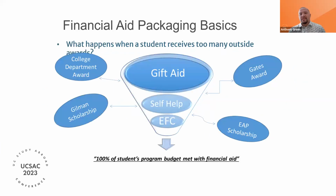All right, so what happens in the event a student receives too many outside awards? As we mentioned previously, you have your self-help that absorbs this. Whether you're receiving a Gates Award, Gilman scholarships, or others, it eats into the self-help. Once that is reduced to zero, it will start reducing gift aid. However, we do have a budget appeal process on campus, but we always advise that students seek out their study abroad advisor to go over that, because we know that UCEAP has their own budget appeal process.